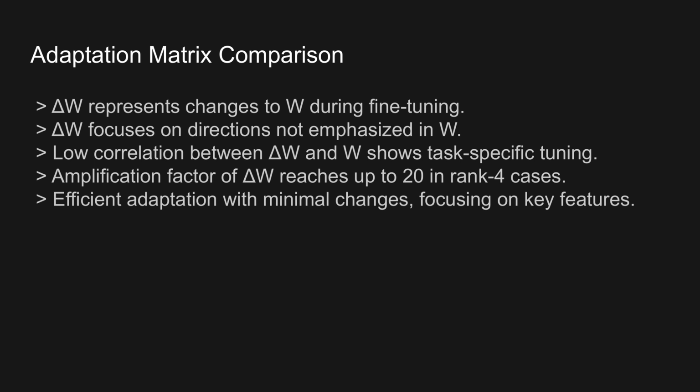Moreover, when we look at the amplification factor, essentially how strongly delta W boosts these less emphasized directions, we find that this factor can be quite large. For instance, with a rank of 4, the amplification factor reaches up to 20, indicating significant changes in specific task-relevant directions. Does this make sense in terms of how adaptation works in LoRA?